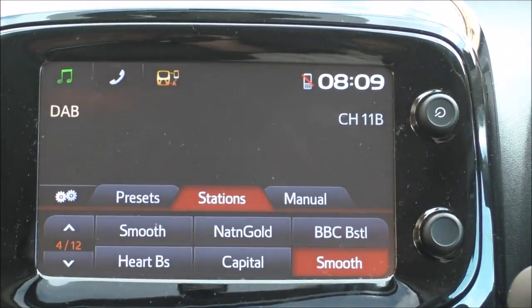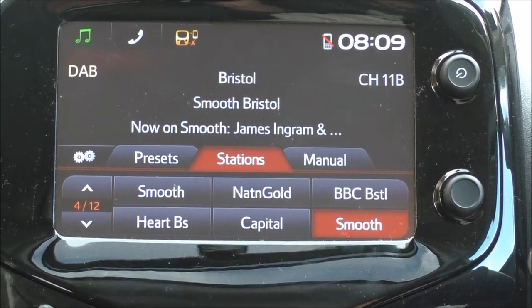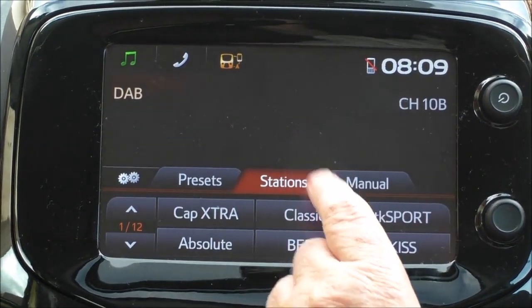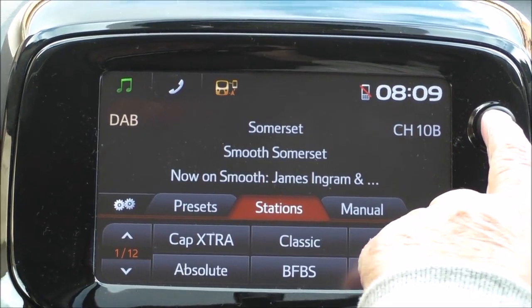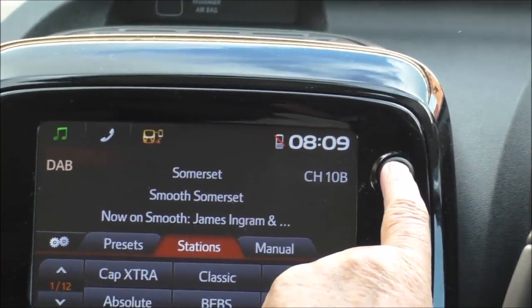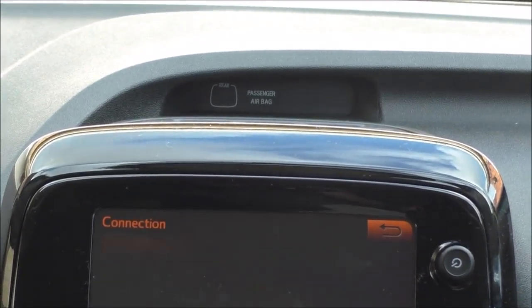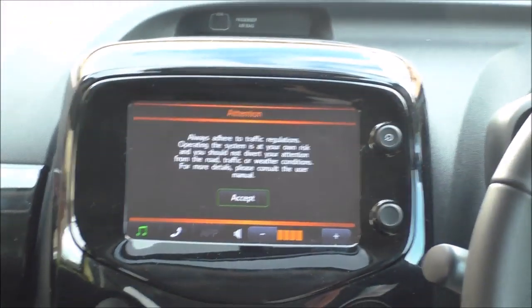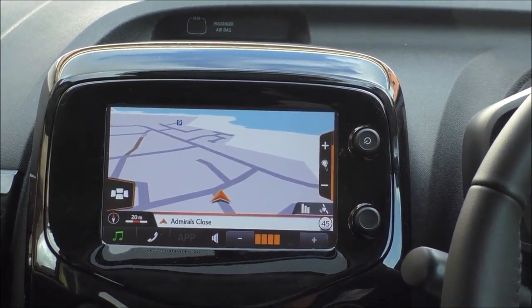Can you bring up the sat-nav a minute? That comes from Bristol then? It says Bristol there. Yeah, wonderful stuff, isn't it? Because with FM, which you can still get FM and AM on this, but the range of... There's the sat-nav coming up now. You don't need to actually press that.